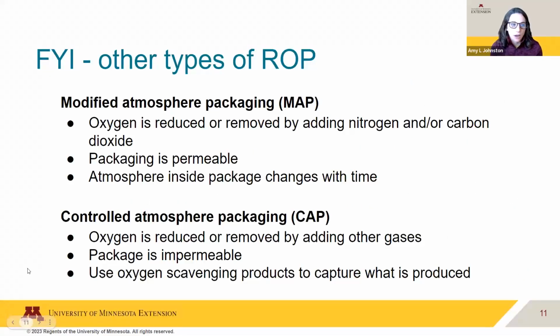So I'll briefly mention the other two types of ROP, as you might see it on product descriptions, as these terms are sometimes used when you're purchasing foods from food suppliers. And these are modified atmosphere packaging or MAP. And this is done by removing or reducing the oxygen by adding other gases like nitrogen or carbon dioxide. The packaging tends to be permeable, which can lead to changes of the oxygen level over time. So sometimes lettuces in bags are packaged with MAP.